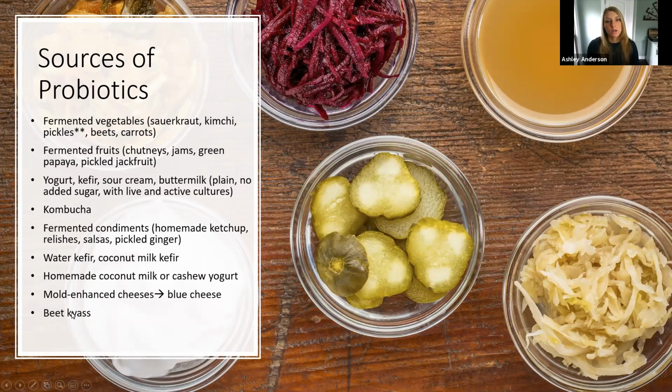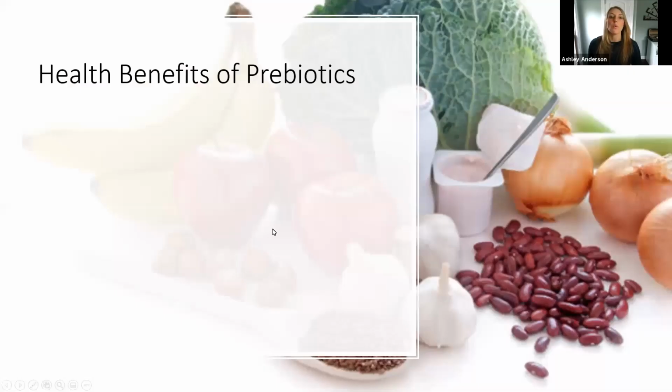Beet kvass. This one is usually a mixture of onions and beets, again fermented. Natto, miso, tempeh, and tamari sauce. So these are forms of soybeans that have gone through the fermentation process. So what are some health benefits now of prebiotics?